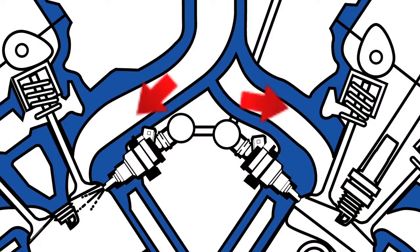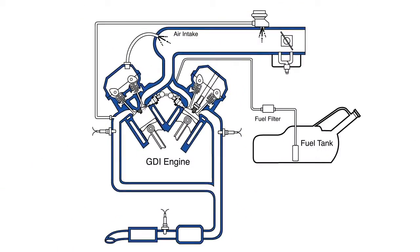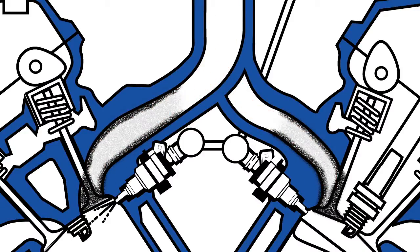Unfortunately, only air comes in contact with the GDI's intake ports and valves, and it's not the cleanest air. The air intake includes crankcase vapors, which are being recirculated from the engine using a positive crankcase ventilation valve, or the PCV for short. Those oil vapors can coat intake ports and valves and bake into carbon deposits.